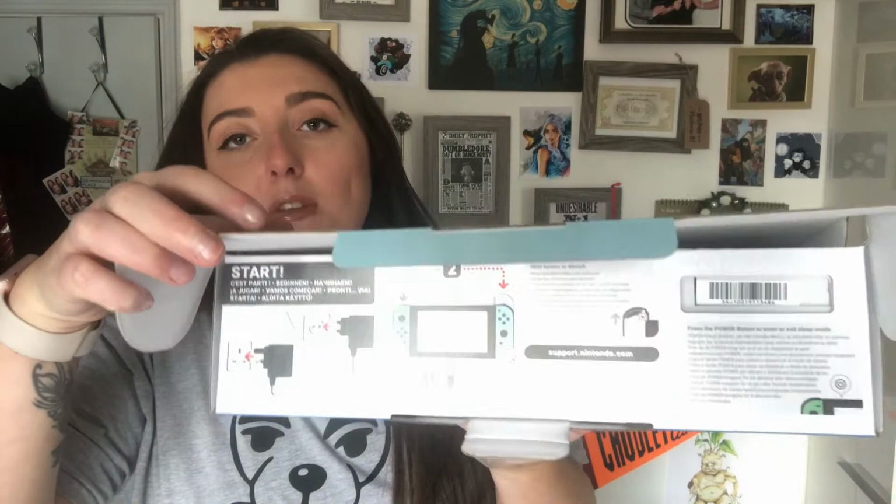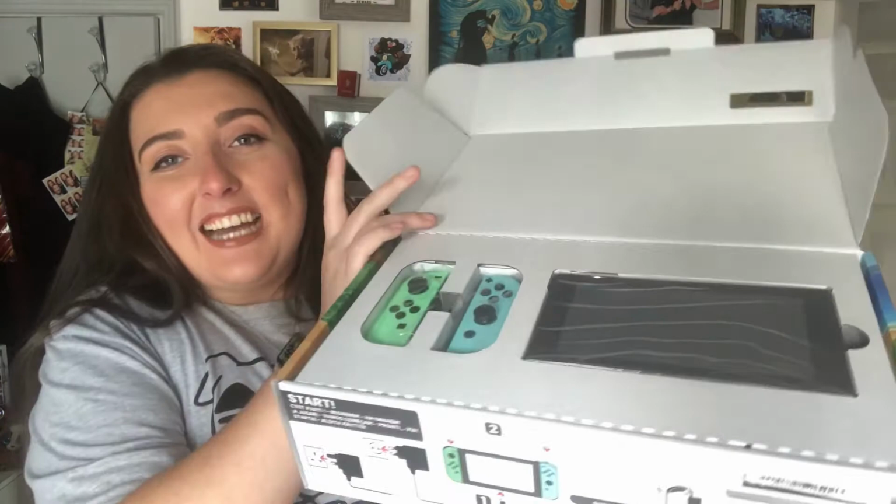So, this is what the little bottom is. Obviously, it's showing you how to get it started and things like that, which I will be doing in a moment. And then this is the inside.